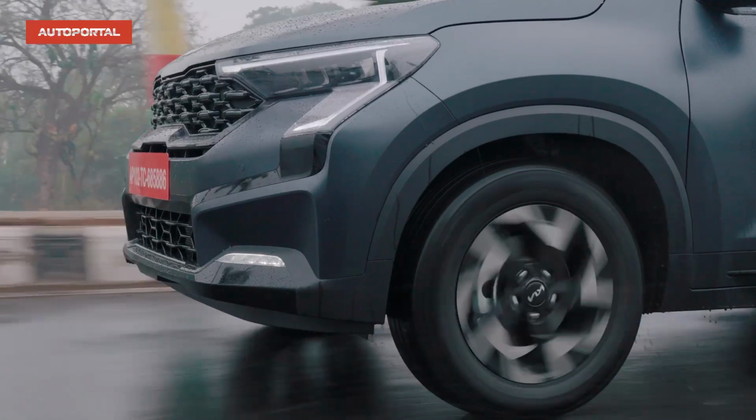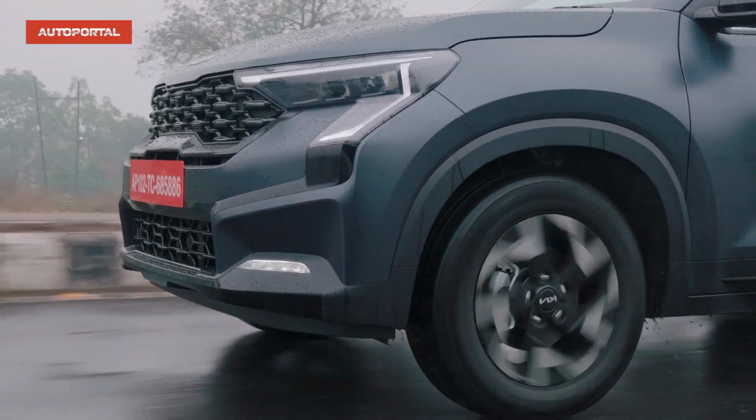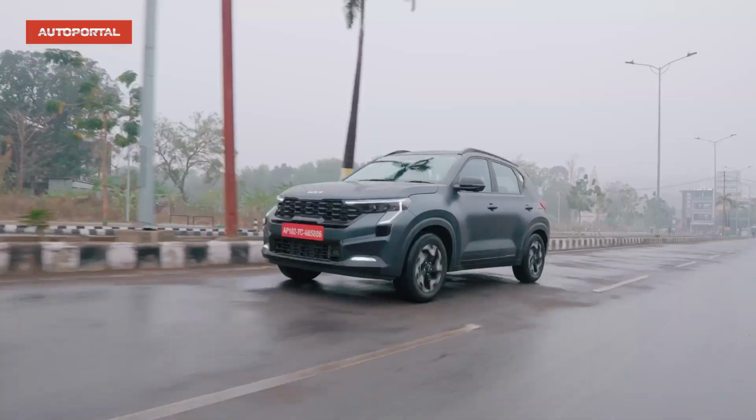Now let me stop the car and give you a definitive verdict about the Kia Sonet, especially the X-Line diesel version that we drove today.